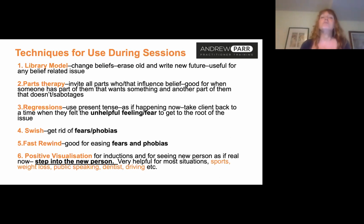Okay, so starting off with the library model, we used that right at the very beginning. We introduced that whole idea of the library model to you as a way of understanding what's really going on. But it's actually quite a nice way that you can use to explain to the clients. You can use it as a visualization. There's lots of different ways that you can use the library model. And it's all about the reminder of how we're changing beliefs, getting rid of old ones and writing a new perspective for that client. So if you've got something that's belief related, which most things are at the end of the day, it can be quite a nice way to go if you feel that fits with your client and their particular issue.